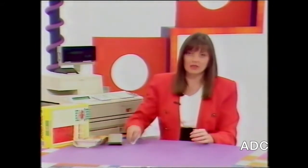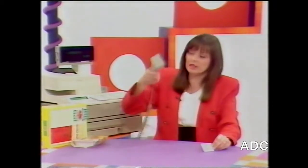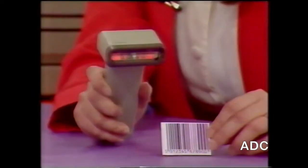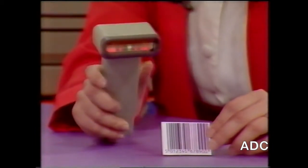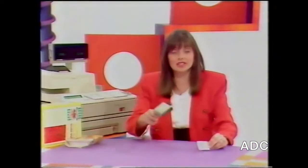Well, to find out, let's have a look at one in more detail. You'll see there are black lines and white spaces. The reason a barcode works is because of this scanner. The scanner is a little like a torch because it gives out light, and when it scans the code, the sensors inside it detect how much light is being reflected. All the black bits absorb light, and all the white spaces reflect light. So, this is a barcode, and so is this. Slightly bigger, but works on exactly the same principle.